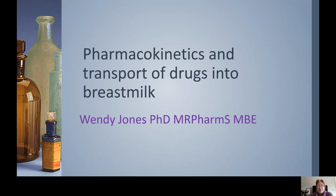So pharmacokinetics and transport of drugs into milk really is a very posh technical term for how drugs get into breast milk. And I think it really is essential to have a bit of a reminder, a refresher, as part of ongoing CPD, just to understand what the barriers of drugs getting into breast milk are and how we can ascertain whether a drug is compatible.